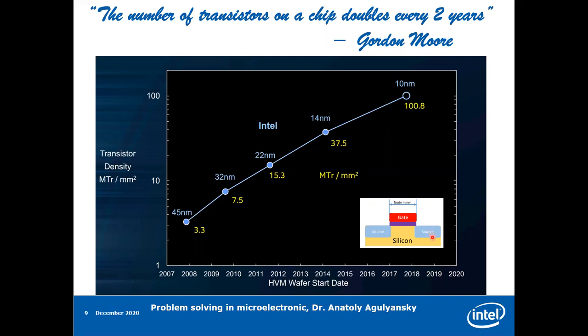I'm sorry, there is a typo here. It should be source and drain. It's written source and source. This is a problem of copy paste.